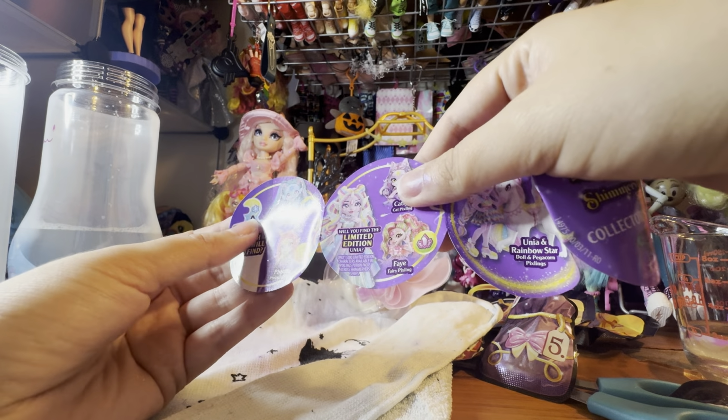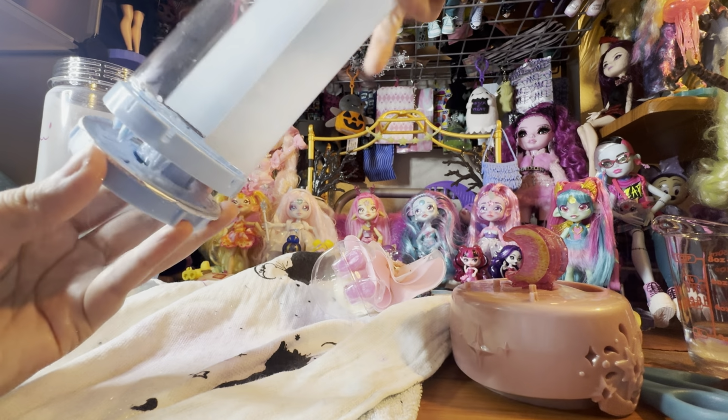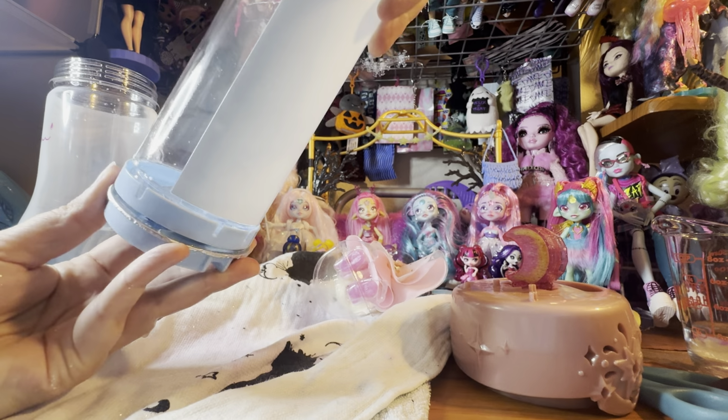And then we also have available Uni and Rainbow Star, Doll, and Pegasus Pixling, which I believe still comes in the bottles. And you still have a magical reveal for them, but it's just a little bit wider. Oh, this is where the sparkles were, because you can see that this punctured that bag. See that? So that's where all the sparkles came out of. That is so, so cool.